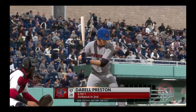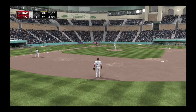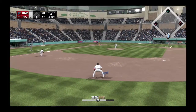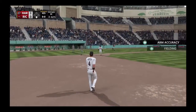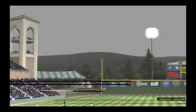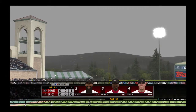So striding in, Darrell Preston. He'll look to bounce back after striking out his last time up. Into the windup, here comes the 0-1. Should end the inning as it's sent out to second. Throw on to first gets him, and the side is retired. Nothing across here this half of the inning. To the bottom of inning number 4 we go, and we are tied 0-0.